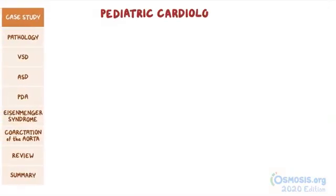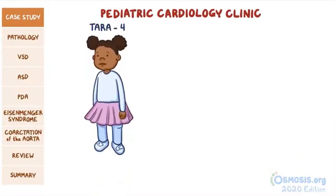In a pediatric cardiology clinic, 4-year-old Tara is brought in by her parents because she has not been acting herself over the past month. The mother also mentioned that she can't keep up with the other children when playing, and often gets fatigued or short of breath.